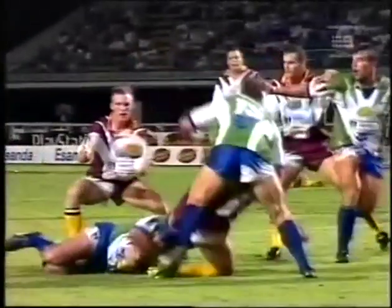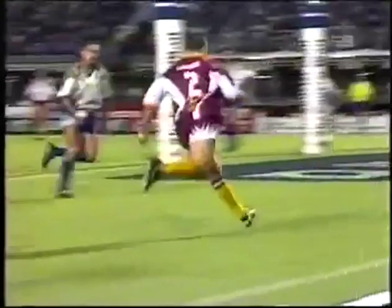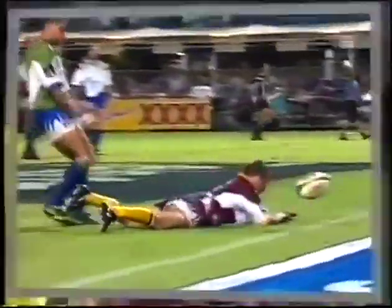Yeah, I'm glad Michael Hancock gets a try. He's had a great game tonight, both defensively and in the attacking side of it. A couple of Canberra players in, no effort whatsoever to get in that defensive line.